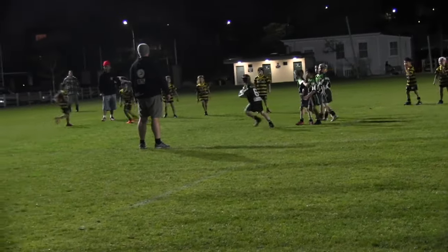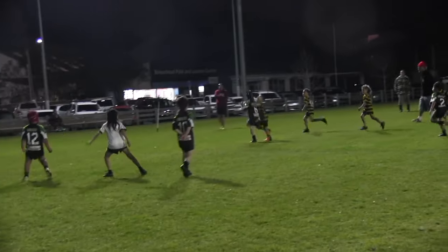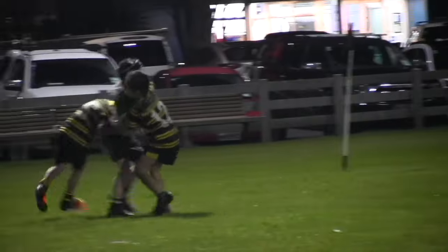Forward the ball. Overhead pass out to number 6. Number 6 takes it around this left hand side.